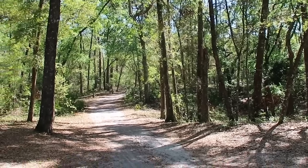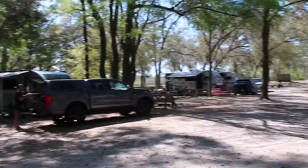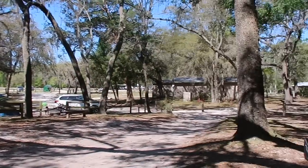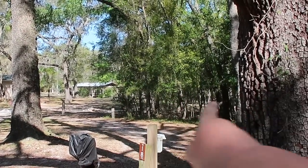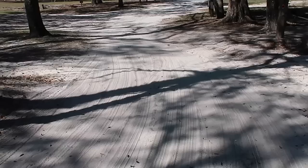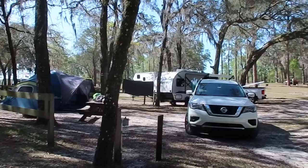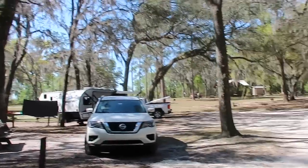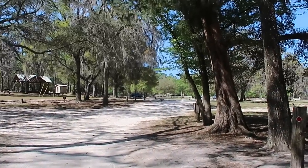The primitive area is back up this road here, and then the campground is this area right here. That's our tent site, and that's the restrooms there, and that's the spring down there, and the nature trail we took started right over there. Just another FYI, a lot of this campground is this really soft, fine dirt. It's what's all at our campsite as well. So just be prepared. Your feet will be dirty the majority of your trip.